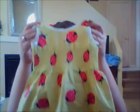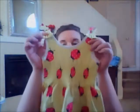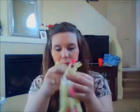Like this right here, this is $32.95 full price. And I think I got it for like $5. But it's a little dress. And it has little polka dots and ladybugs on it. And I thought that that was super cute. And it has little bows on the top. So I got that. And I got this hat, which says 0 to 12 months, but it's pretty big. I don't think this would fit a smaller baby, but so cute. Little hedgehog.